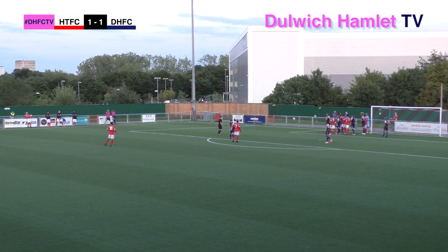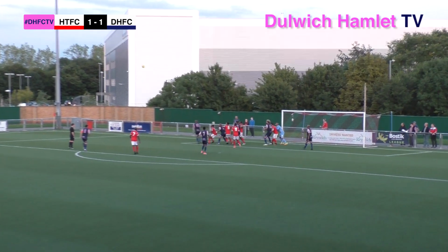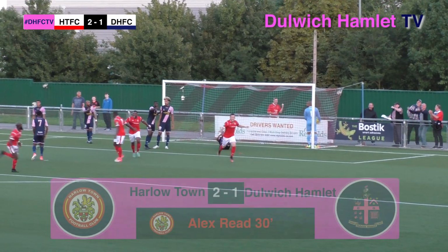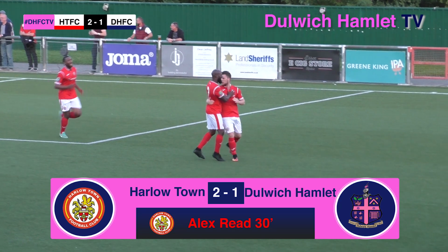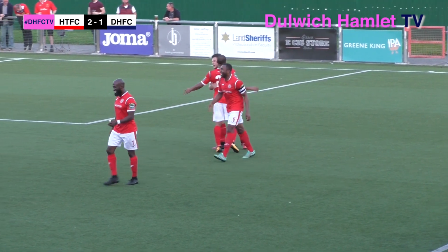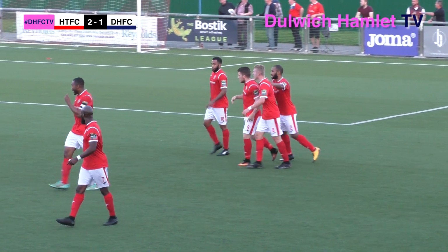Dulwich players got to be on their toes here. What can Wilkinson come up with? Into that host of bodies. Helped on, and Alex Reid pokes home, and the long throw works for the home side, and from a goal down they've taken the lead. Not sure who got the flick on in the 6-yard box, but Reid volleys home from close range.